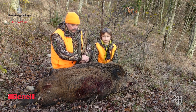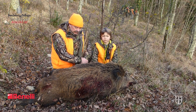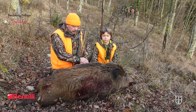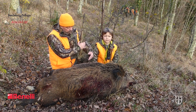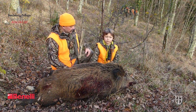So I took the second shot, and the animal dropped on its tracks. I'm very satisfied, both with my Baschieri Pellagri Black Shock Magnum, as the second animal dropped practically on its tracks, and obviously with my Benelli M2 Comfort Edge Slug Camouflage.